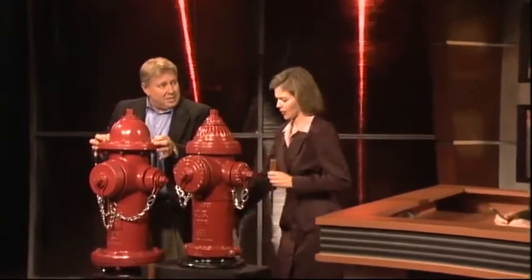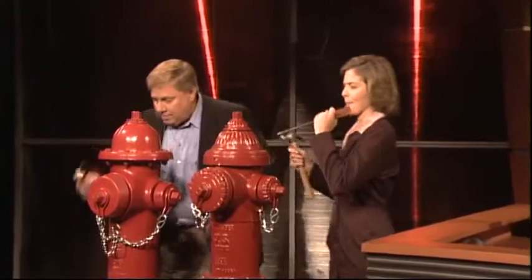Michelle, this is a hydrant. Now, no offense, but how many of these bad boys have you worked on? Well, Jim, why don't you just go ahead and pop the top off that sucker there? More than glad to. Michelle apparently confident enough to give Jim a head start.